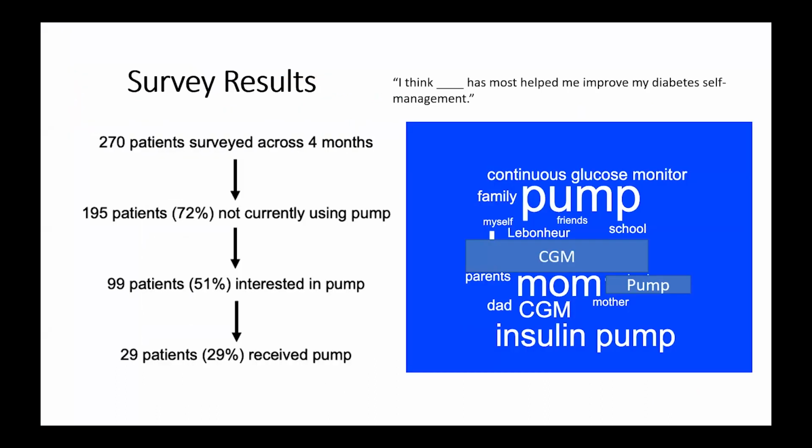So the survey results: we did this for about 4 months, and 72% of the patients were not using a pump, which was pretty consistent with our pump use at the time. And 51% of those were interested in a pump. And 30% of those got a pump within the next 3 months. There were more that then had to get a CGM and then a pump. So hopefully that number is higher now. If we went back and looked, I think it would be.